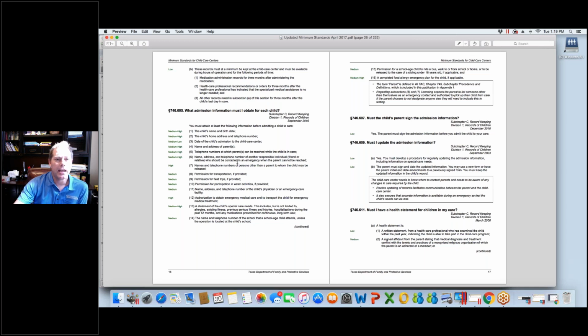All right. Any other people that are authorized to pick up the child are going to be listed on the form. All of your permissions, if applicable. So if you are transporting, doing field trips, or doing water activities, you need to have all those signatures. On number 11, where it talks about name, address, and telephone number of the child's physician or the emergency care facility, a lot of times they'll just try to write down closest hospital. They cannot write closest hospital. They have to actually put the emergency care facility address and phone number.